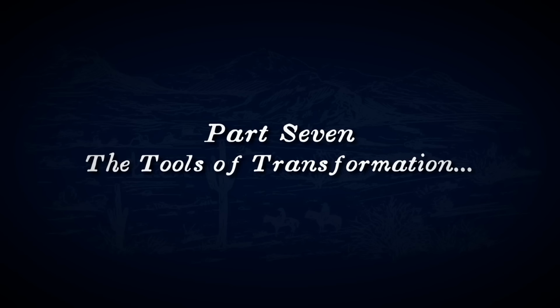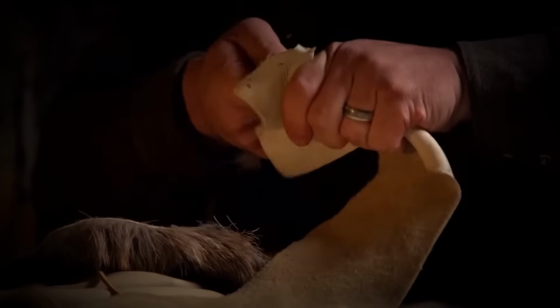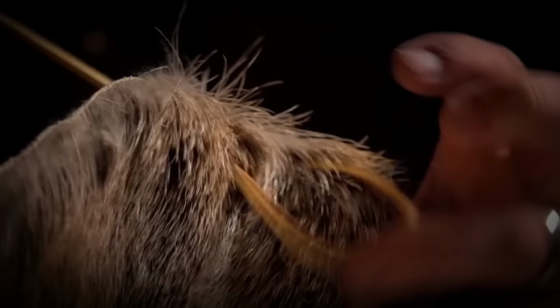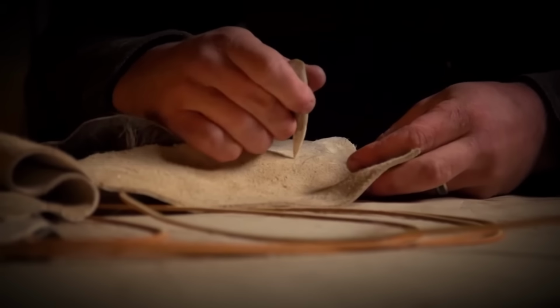The tools of transformation. The difference between success and failure often came down to the tools a frontiersman carried for hide processing. These weren't store-bought implements, but crafted by hand from available materials, each one designed for specific tasks.